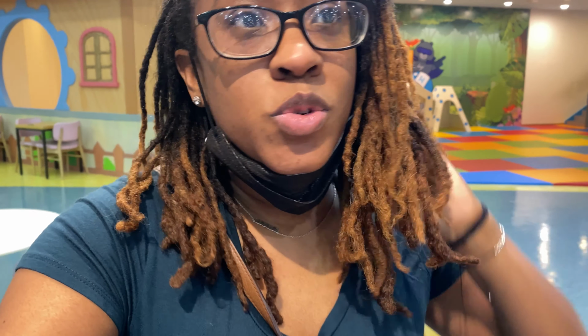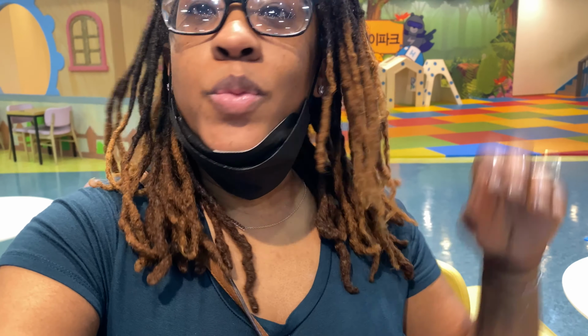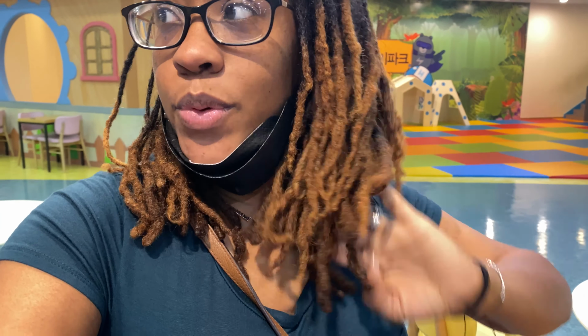We took the kids to one of the little kids cafes. This is our first time being at a kids cafe, and this place is so cute. We went on a Friday and it's pretty empty in here. Like, we have the whole place to ourselves. It's huge.